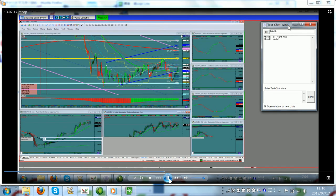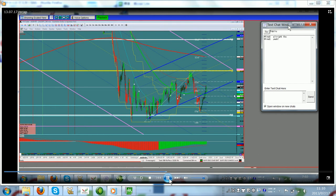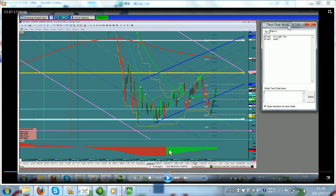So, Aussie yen, we're looking for the bounce. We're getting a bounce, but nothing significant yet. It's too late in the session. So, Singapore and Asian, we'll come back here and look for that opportunity right there. All right, about 120 pips.